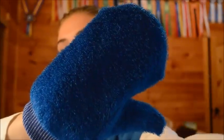And then this one looks like the same thing, but I swear it's not. This is the Epona Ultra Mitt. Probably pronouncing that wrong too. I don't know. This is almost the same kind of idea, but it's almost like a spongy material. It's kind of like this spongy, wiry almost material.